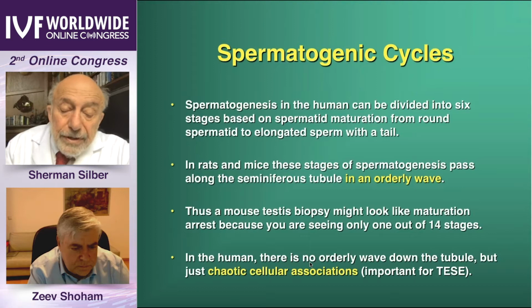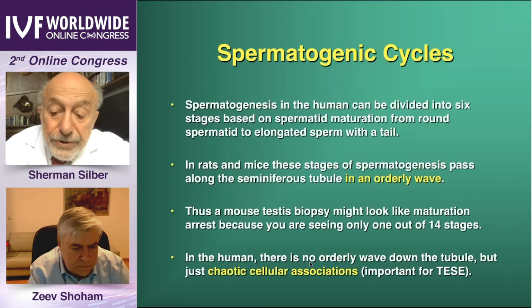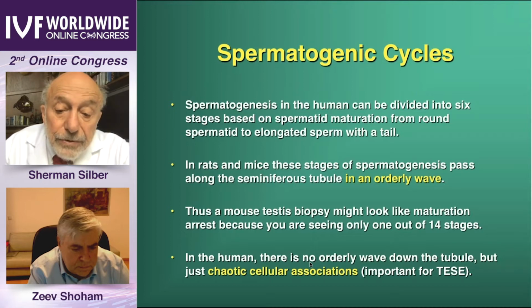In the human, God has made this so beautifully. We have chaotic cellular associations in every area, so that wherever you happen to do a biopsy, you will see all the 6 stages of spermatogenesis. That's very important. TESA really, for a non-obstructive azoospermia, would not work in the rat or the mouse or most animals, but in primates and in humans it would.